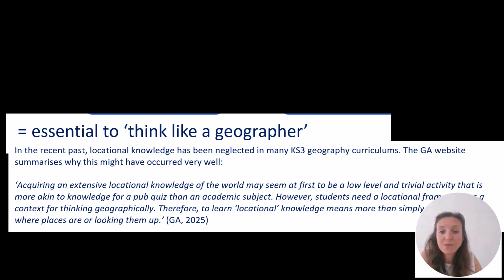Therefore, to learn locational knowledge means more than simply memorising where places are or looking them up. And this is the approach we've taken, to recognise the broader importance of locational knowledge and think about it as more than just a way of knowing where places are, but a way of really building a conceptual understanding of our students throughout their Key Stage 3 curriculum in a way that they'll take forward to Key Stage 4 and to Key Stage 5 and have a real impact on their ability to think like a geographer and to understand the conceptual thinking that you need to do that expert thinking.